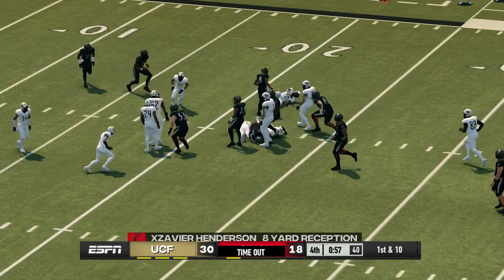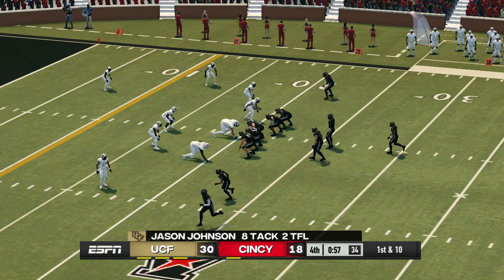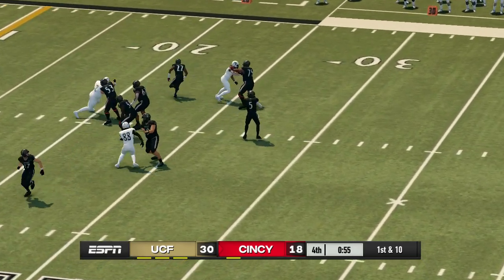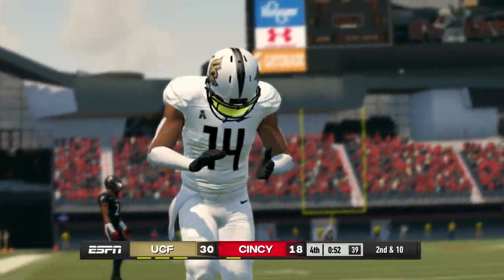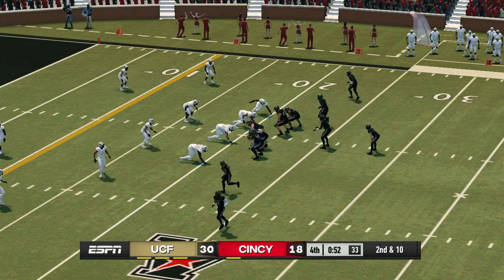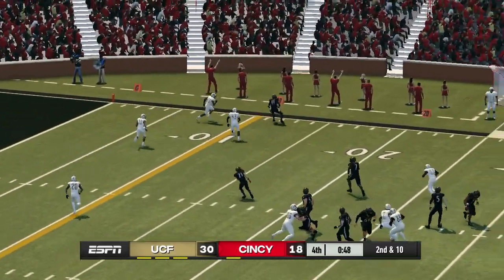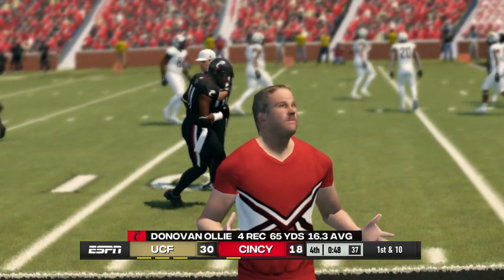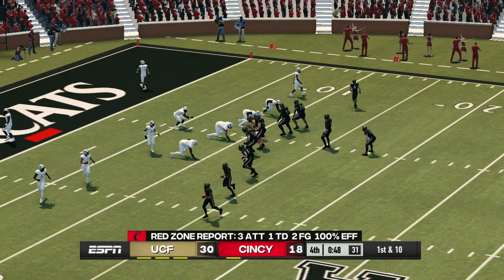Quick pass. He's taken down at the 21. Cincinnati's going to have to use their second time out of the half. This is the 11th play of this drive. From the 21-yard line, second down. Nice catch, first down, and he's knocked out. Play 13 of the current drive. Under a minute left.